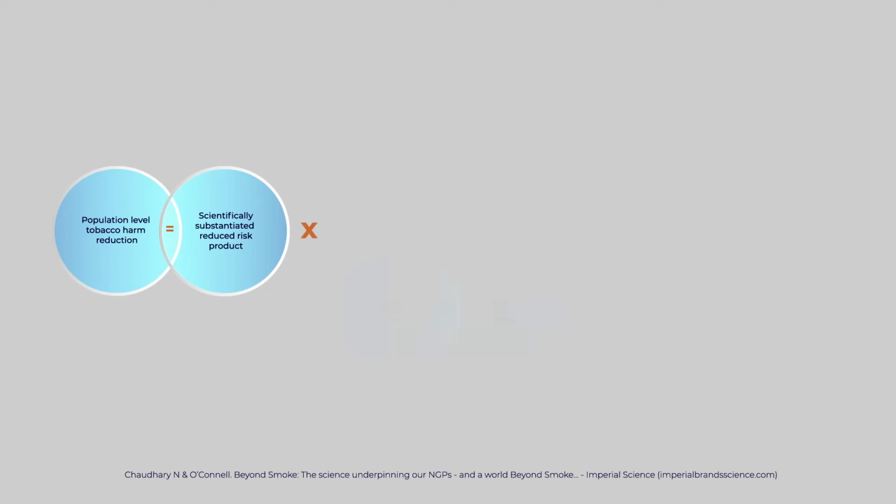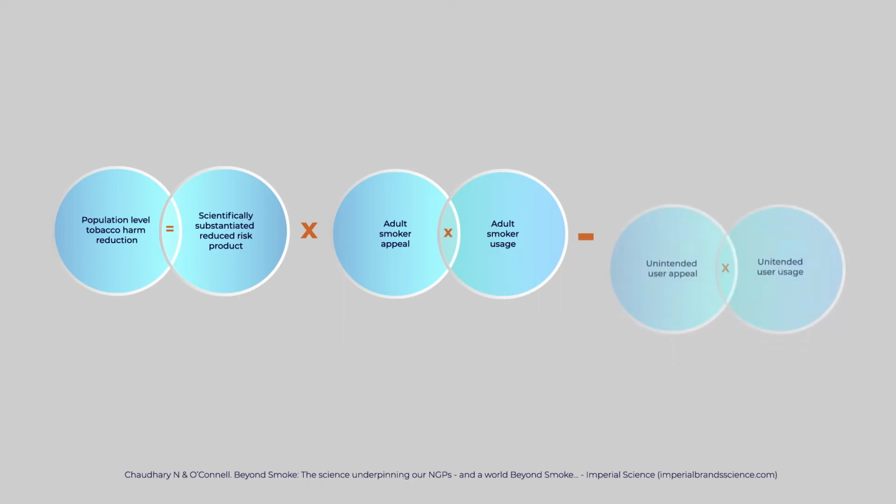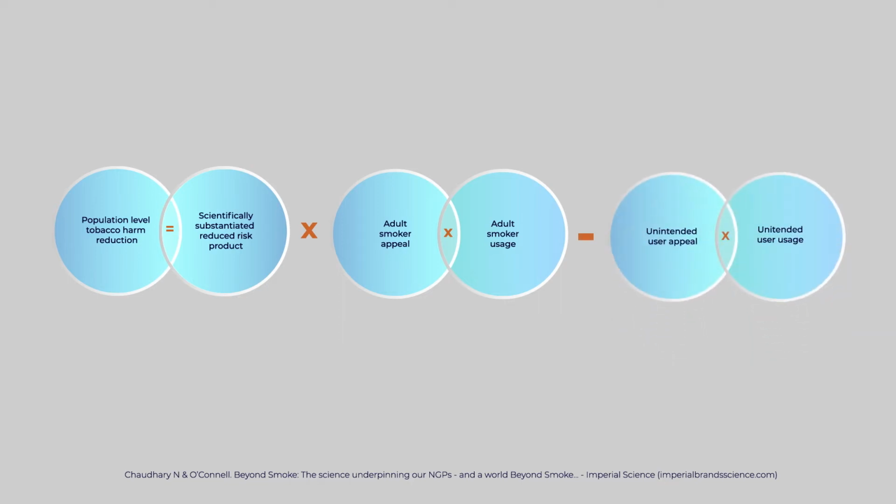We have taken this equation and modified it to take into consideration specific concerns that regulators have, and we've created what we term a modified tobacco harm reduction equation. In the modified tobacco harm reduction equation, we have expanded out the consumer acceptance and inserted new conceptual terms to highlight additional data points that would be important in any regulatory submission to provide further confidence to the regulator.